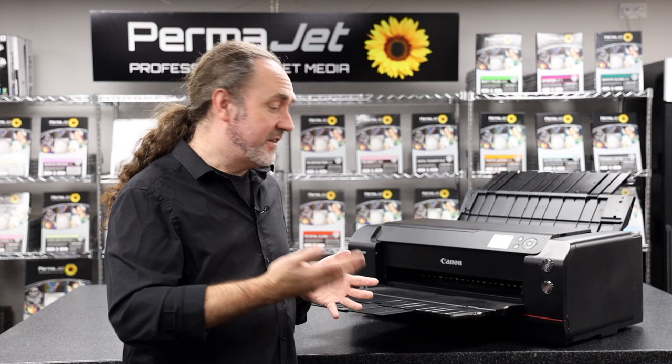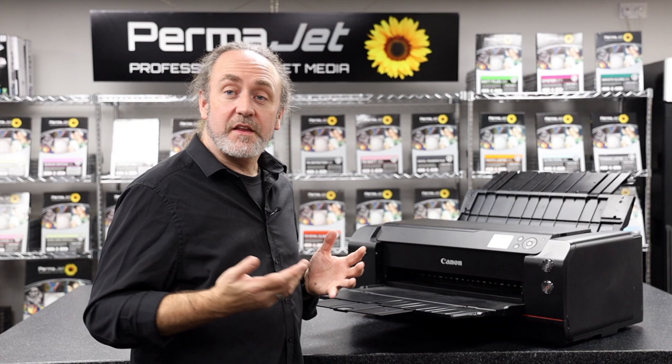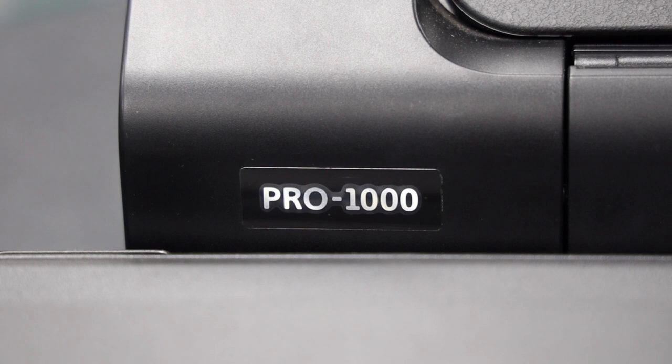It's an amazing printer, and the quality of images that come out of it, from A4, from 8x12 up to full A2 in size, 17 inches wide, the images just cannot be beat. In my opinion, it's the best printer in its class by a mile. So I love this printer.